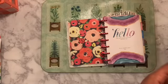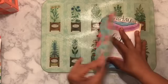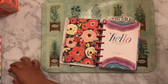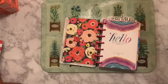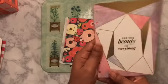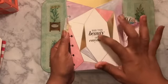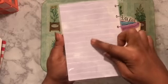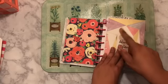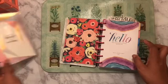But yes, like I said, these are not the original covers. Of course I should have had this already, and I'm dropping stuff. So this is what the front cover looked like, and the back cover looks like this, but it just doesn't have the writing, and the inside cover looks like this. So this is actually this planner, and this came from Walmart on clearance for $11. So make sure you check your clearance aisles.